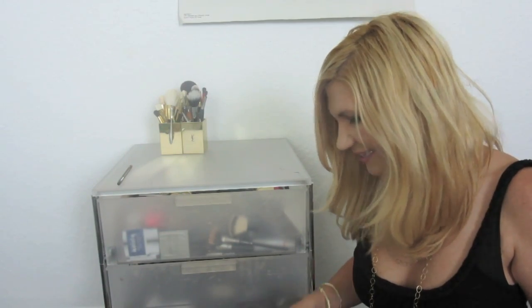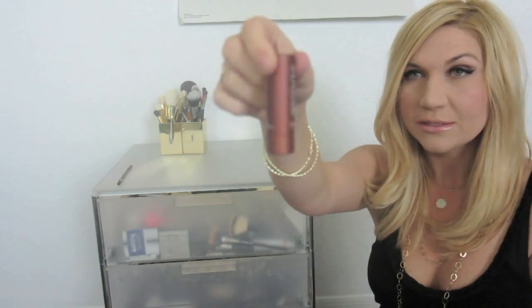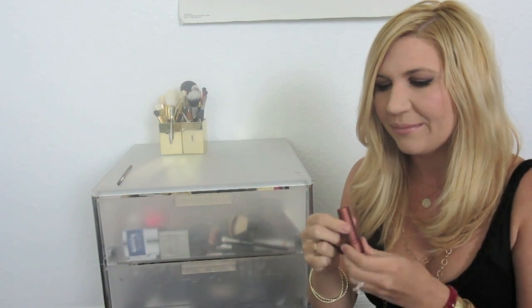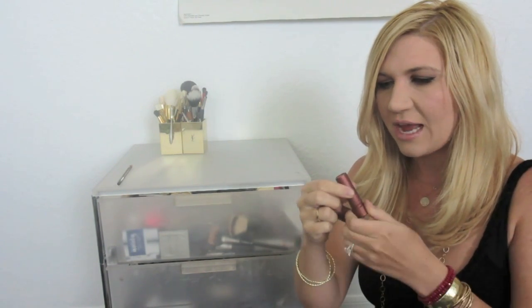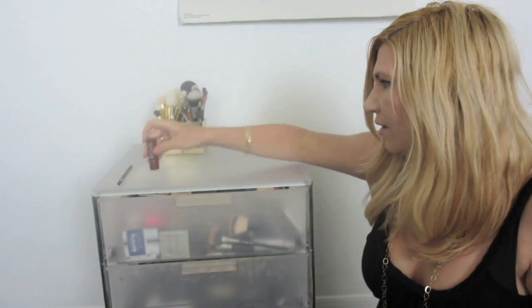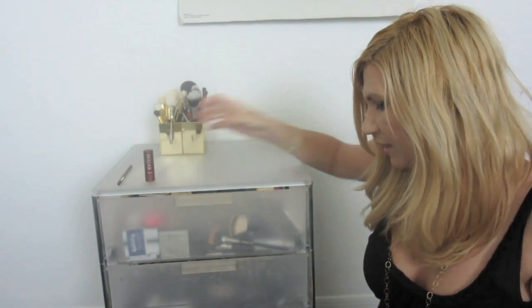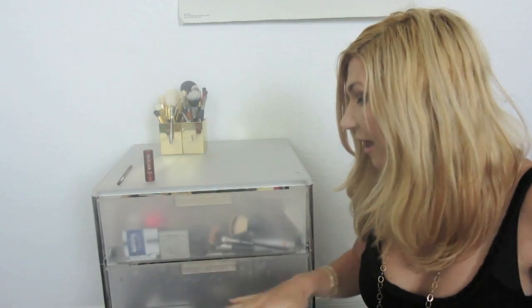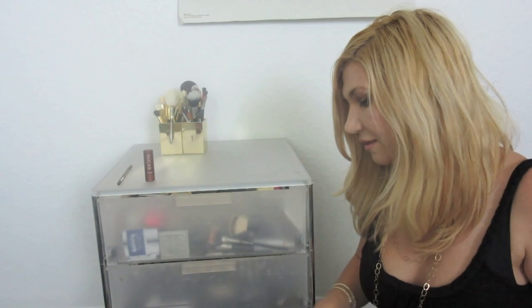Now, let's get started. My favorite product for my lips ever is the Sugar Lip Treatment by Fresh. This one is about half gone. I love this. I have some in my makeup bag right now, but this is a lovely product. So that is great. Now you're going to see, I have a tendency to like the same kind of color.